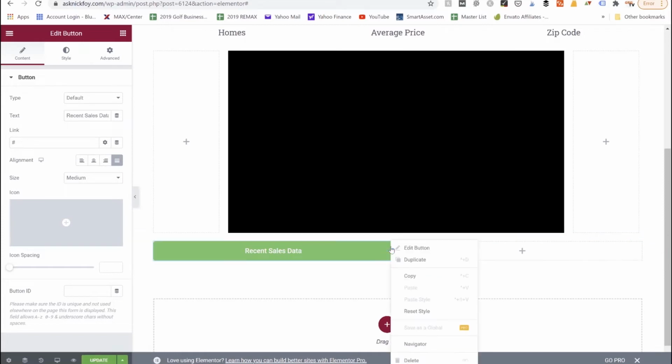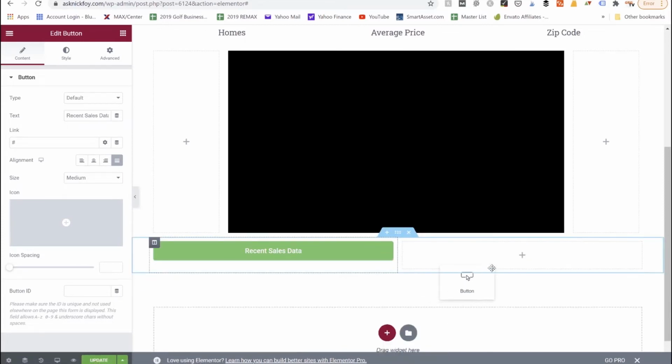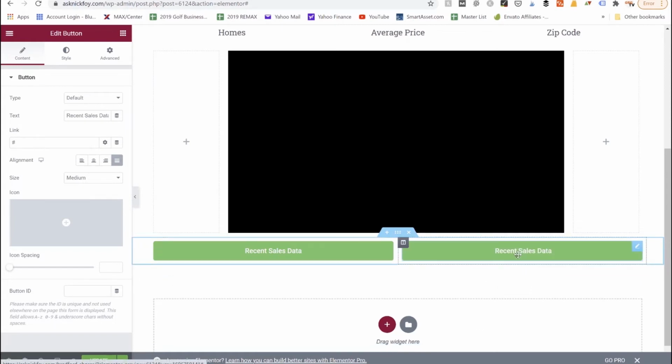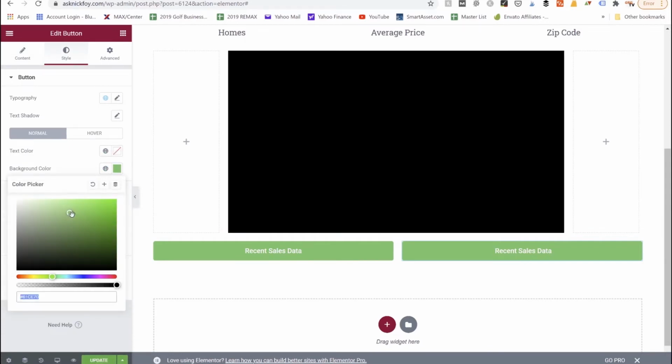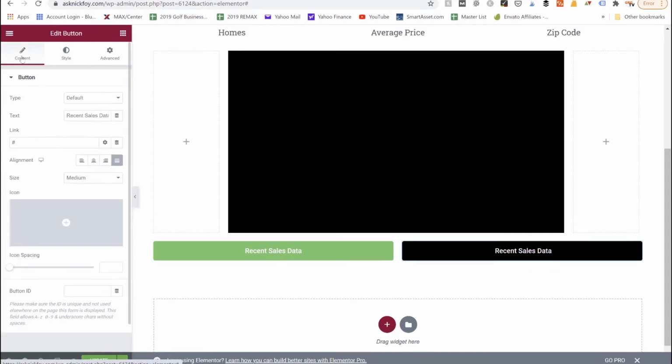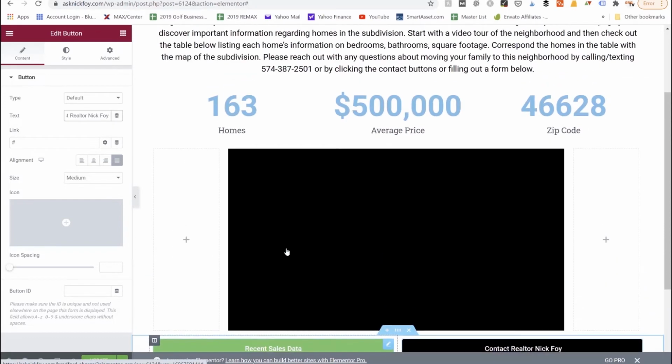Now again, I'm just going to go ahead and right click on the element and click duplicate to create another one. Then I'm going to highlight or grab that button and drag it over. And then we're going to go into the little pencil icon, and this time I'm actually going to change the color of this one. We're going to make it black. So we've got a green button and a black button. And then we need to change the text on it. So this time we're going to say contact Realtor Nick Foy. Alright, so there's my two buttons now that I've created underneath the video.